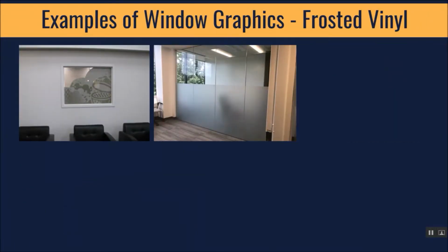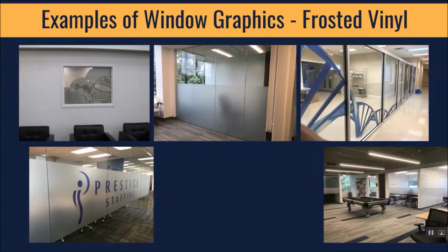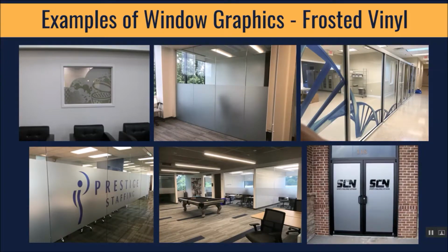The second type of vinyl we use is frosted vinyl. Now, the majority of the uses of frosted vinyl are really more for upscale decorative purposes. We use these a lot in conference rooms, on doors, in windows of places such as accounting firms, law firms, doctors' offices, many professional firms. They use them for a couple of reasons. One, they typically use them for logos, so they can put a logo on their conference room windows or on their doors and things like that.